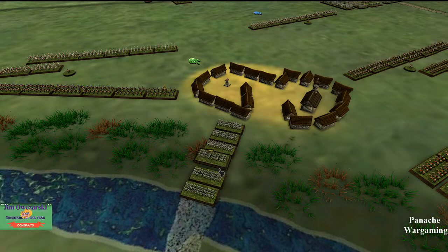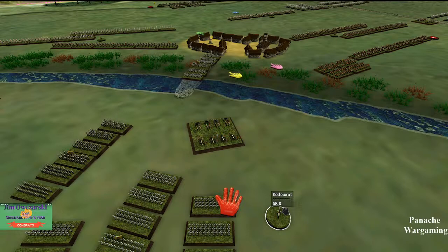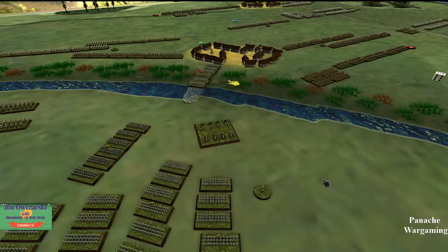Now I'm going to roll for the gun. What do you want it to do? Just to get onto the ford. All right. Can I cross a gun at a ford? Yes, sure can. You can drag it. Okay. So I'm going to roll an 8, looking for an 8 or less.